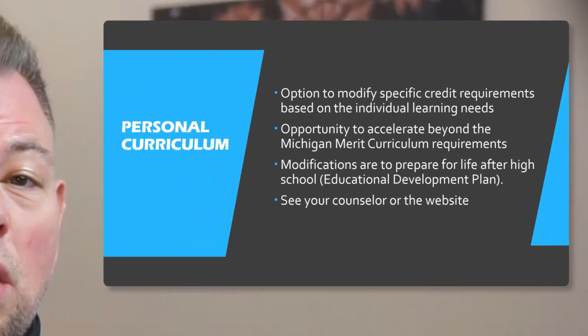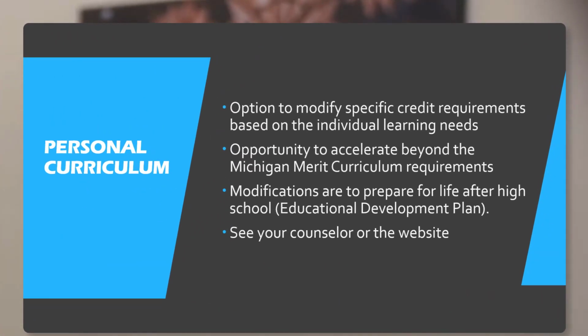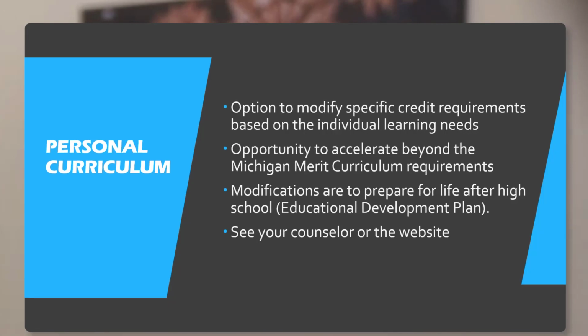Personal curriculum is an option to modify specific credit requirements based on your plans after high school. This option is designed to provide you the opportunity to accelerate or go beyond the Michigan Merit curriculum, or individualized learning requirements to ensure you meet the Michigan Merit curriculum requirements.